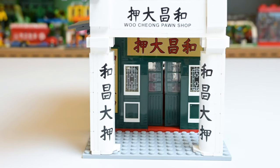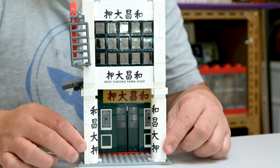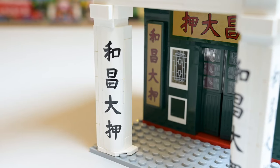First thing you're probably gonna notice is all these Chinese signs on it. I mean, that's the old school look. That's what it kind of looked like. And those are all stickers, so you might not want to put them on here. I do like these pillars here on the front.